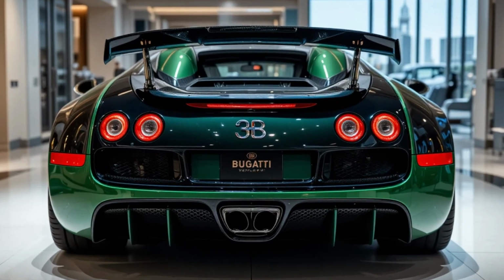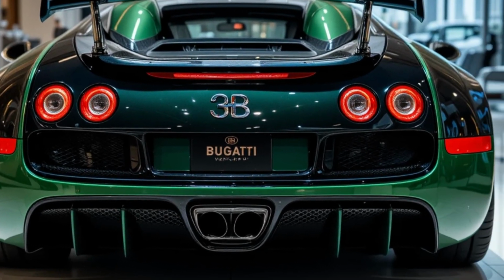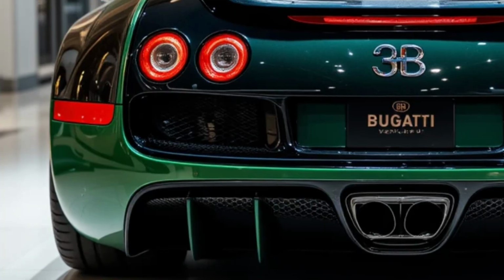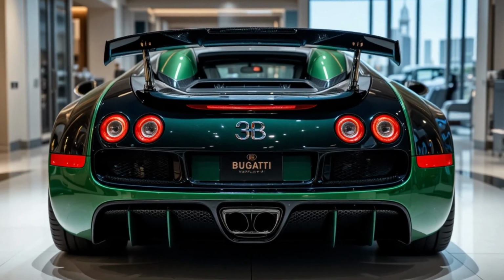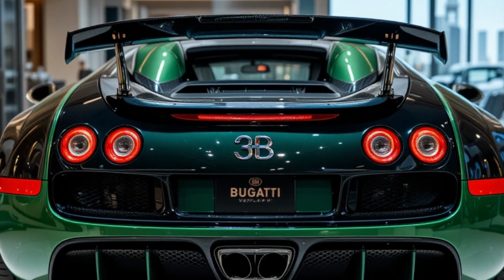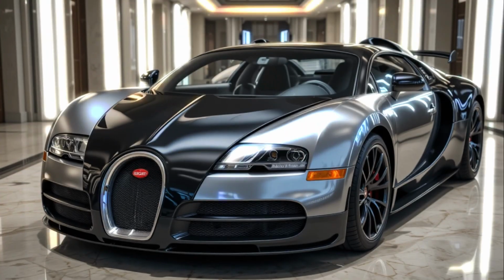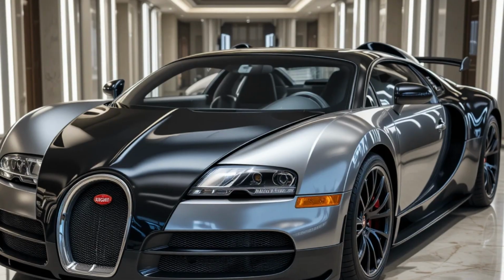The Veyron is powered by an 8.0-liter quad-turbocharged W16 engine that delivers an astonishing 1,001 horsepower. It launches from 0 to 60 miles per hour in just 2.5 seconds, with a top speed exceeding 250 miles per hour. When it was first released, it completely redefined what was possible in a production car.